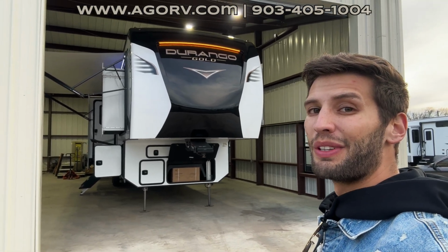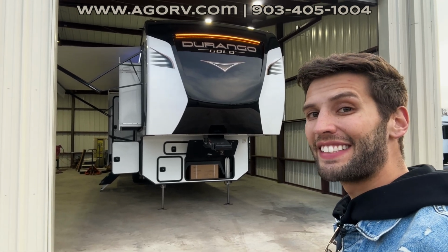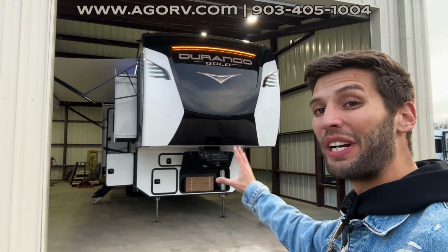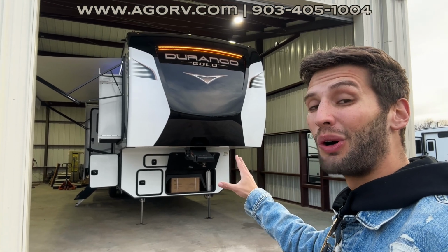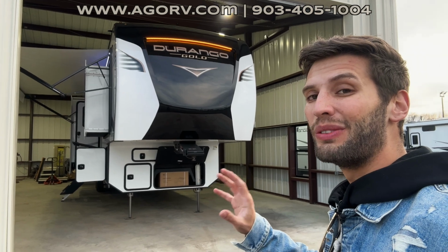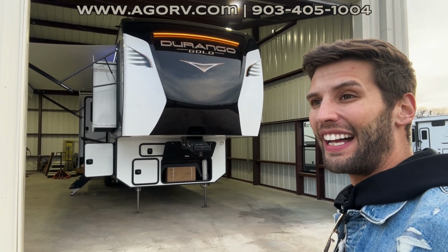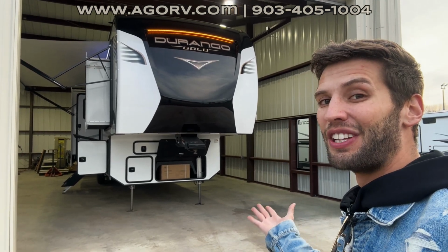My name is Myles with Firmly Unbound, and we are at a great outdoor RV center in Cumbie, Texas today, taking a look at this rear kitchen from Durango Gold that is immaculate. I mean, this thing is really special. I'm really excited to show y'all, and I think this might be my dad's new favorite fifth wheel as well. So let's go take a look at it.